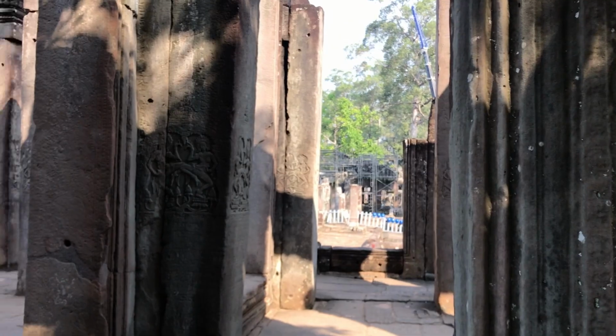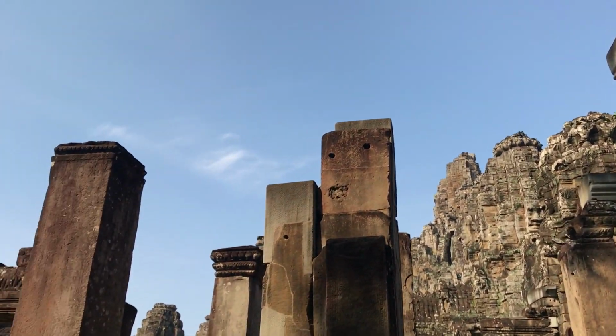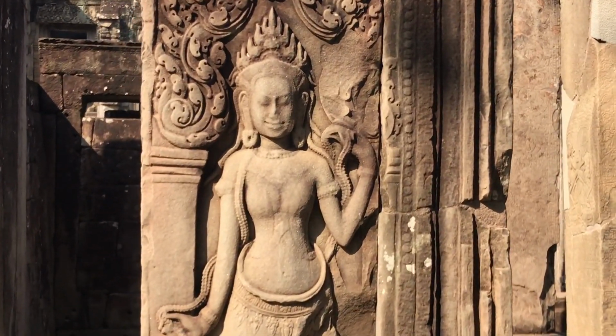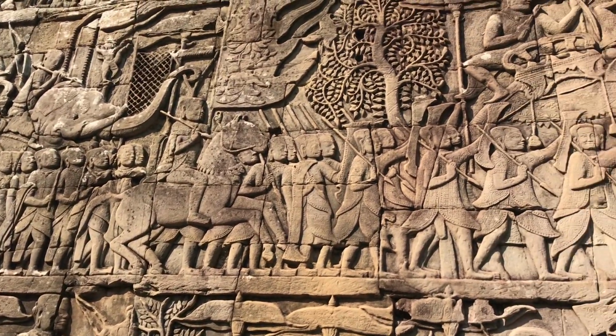The walls of the temples tell many stories in its historical past, and it is filled with female carvings such as this. It's called the Apsara, which are dancers from the heaven. The elaborate carvings that fill the walls of Bayon are simply astounding.